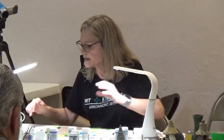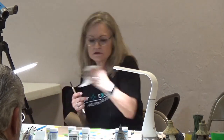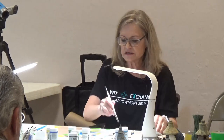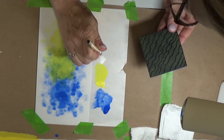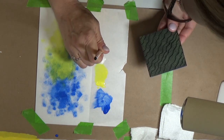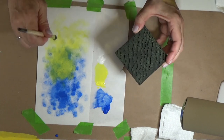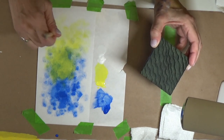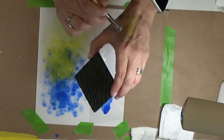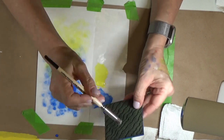And because I'm going to the white, I'm going to switch to a different brush, just because I want to make sure there's nothing in there. I'm going to get it damp for a minute and do that. And then pick up the slightest amount of white. And sometimes I might even pick up, after I do this, white and blue together to get a lighter shade to go on. This is always the step where, if you get too much on, you've got a lot of fixing to do.